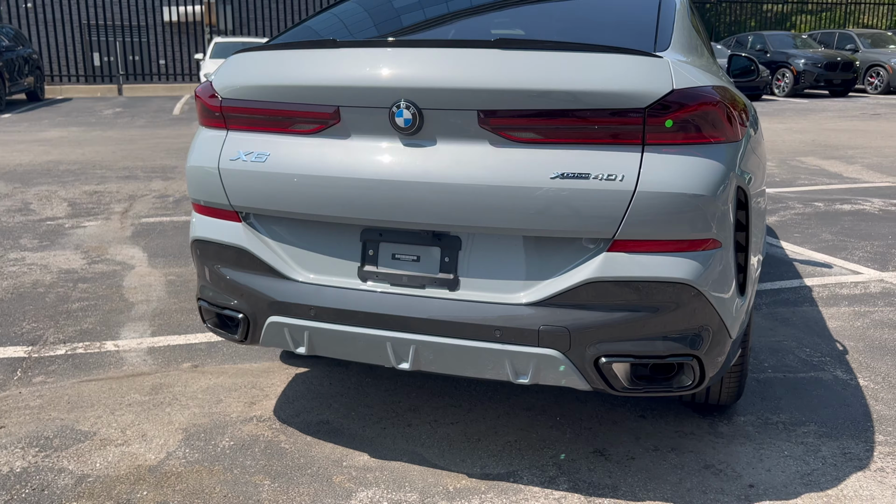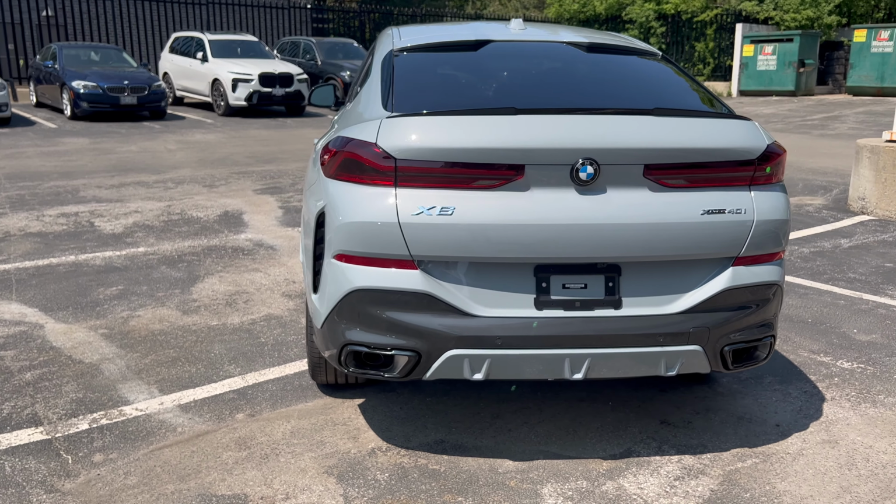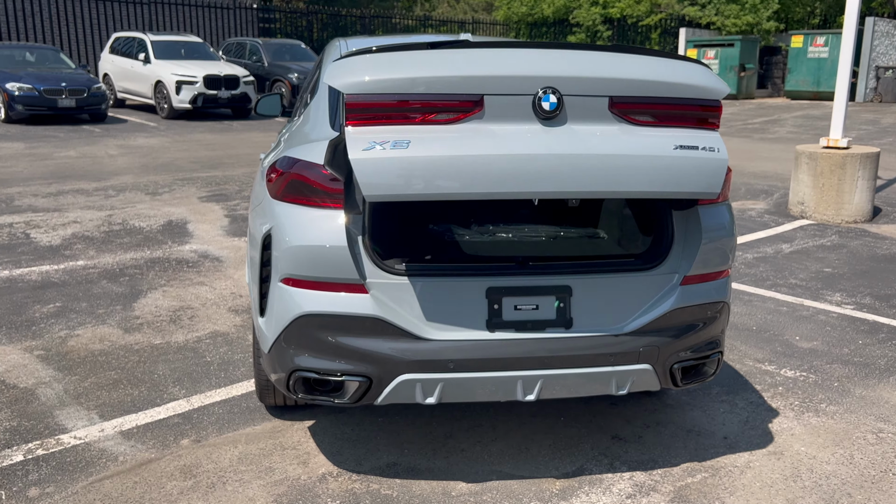Coming around to the rear trunk area, the M Sport Pro package also gives you the black sapphire rear spoiler. You have that aggressive rear diffuser with the dual exhaust system at the back. Let's pop the trunk open, take a look at the trunk space you get in on the X6.